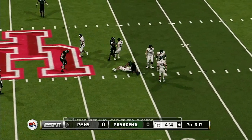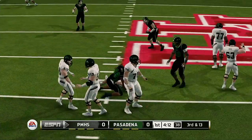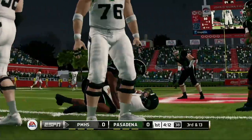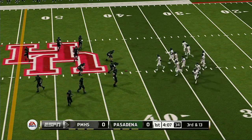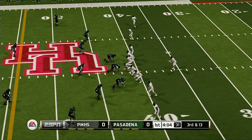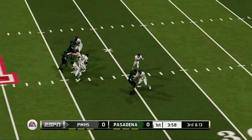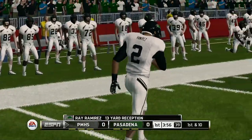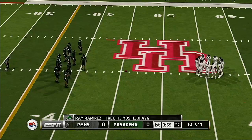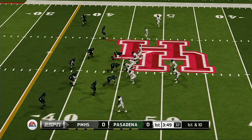Now he's scrambling, and he's going to be sacked. The defenders played the snap count perfectly. He found the path into the backfield and didn't let the quarterback get away. This isn't even the best example, but I'm going to tell you something. This young man is really getting better at running his routes, which is a truly underrated quality these days.